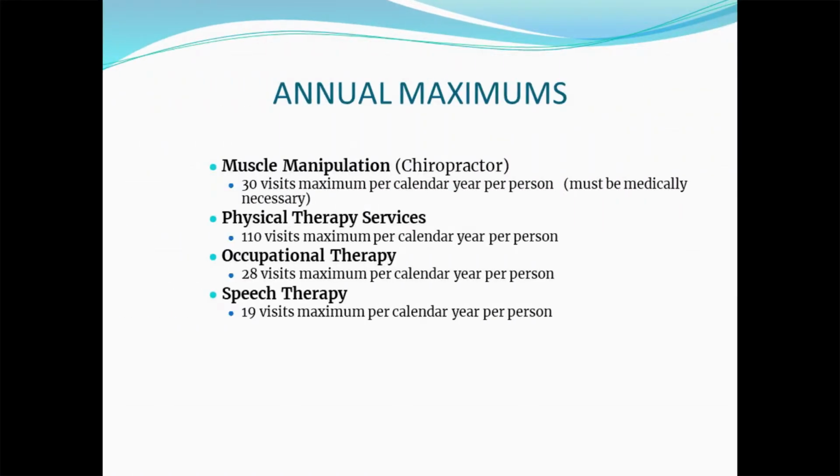Annual maximums. Certain services under our plan have benefit visit maximums. They are listed here and in the new hire benefit packet that you received from HR. They are as follows: a 30 visit maximum for chiropractic, 110 visits for physical therapy, 28 visits for occupational therapy, and 19 visits for speech therapy. Again, this is on a calendar year basis. Therefore, if you meet the maximum limit prior to 12/31, it will reset as of January 1st.